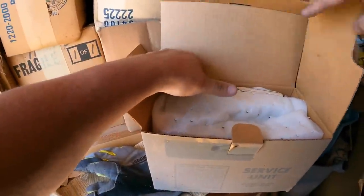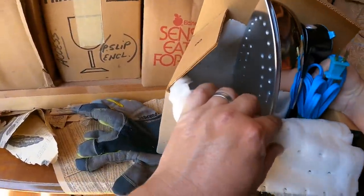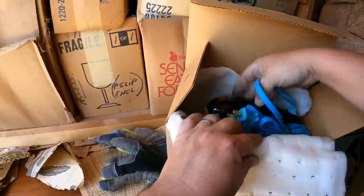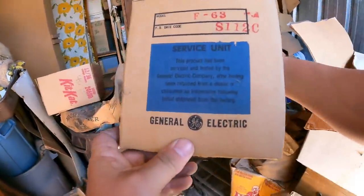The other ones are pretty clean. This is an old iron. Look, it's like brand new too. An old iron. That's new old stock right there. General Electric F63.